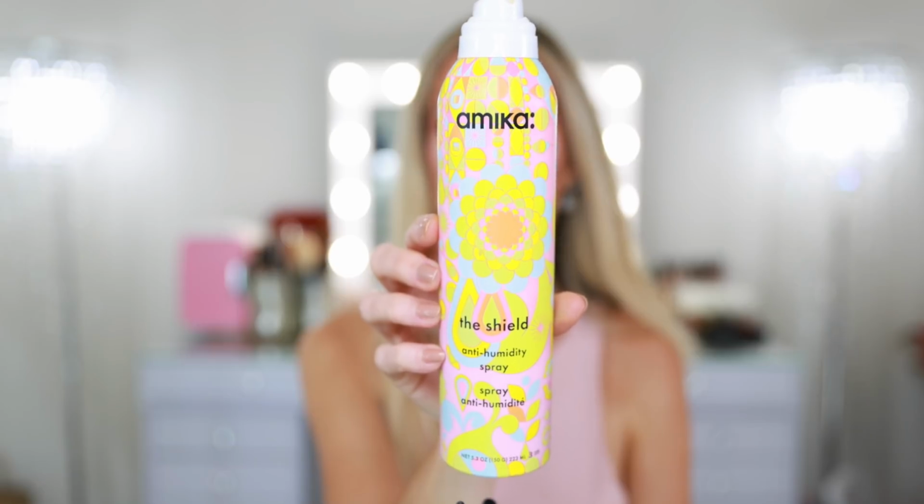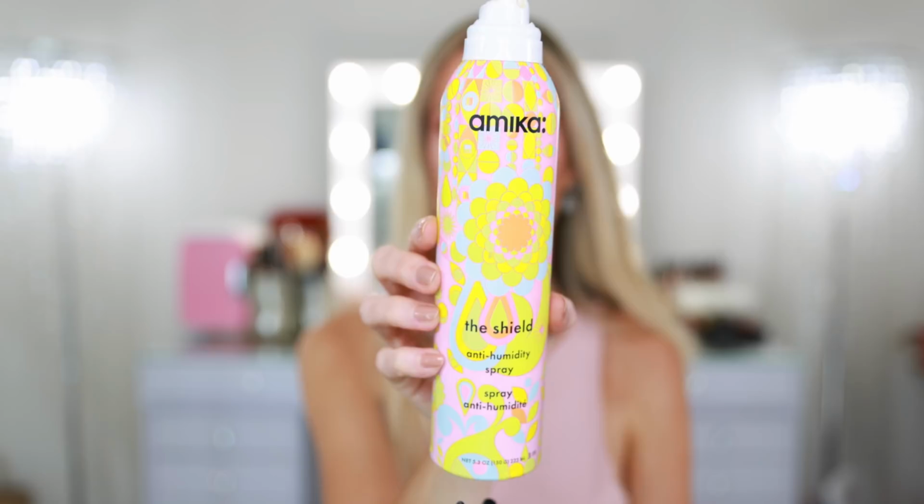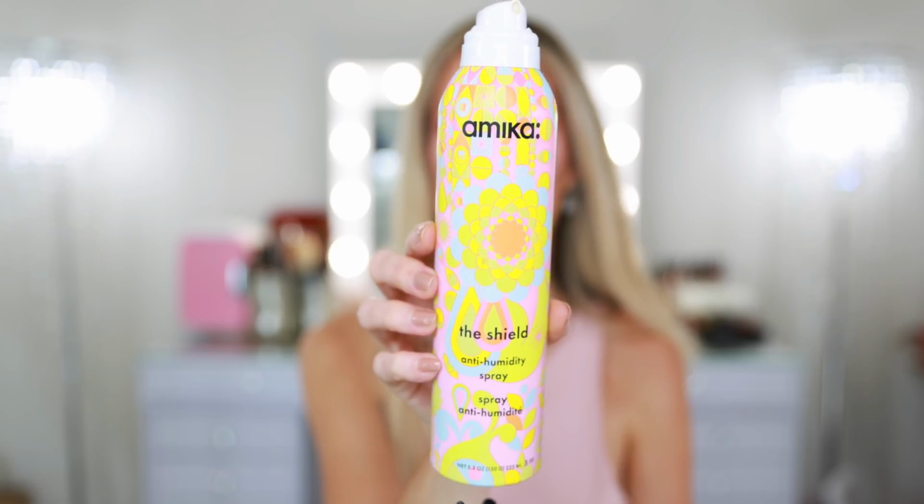I always feel like it leaves my hair feeling really dry, really crunchy. The style doesn't last as long. I immediately feel like I have to wash my hair if I use hairspray. But of course, I live in Miami. It's hot, humid. If I go outside without doing something, my hairstyle is either going to fall or it's going to get really frizzy fast. This kind of solves all of the issues.